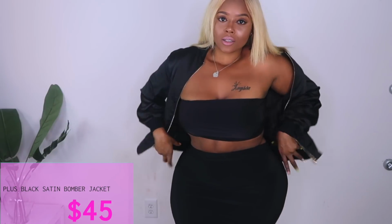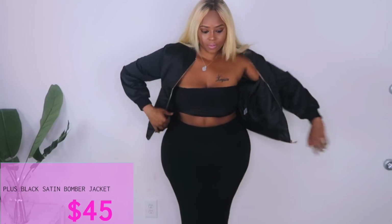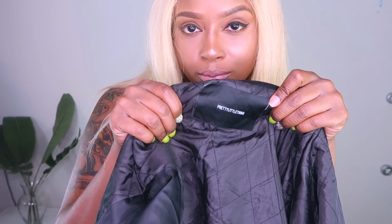But okay, dolls, so let's just get into this jacket. This jacket is well made. I mean, the construction is really nice. It doesn't feel cheap, it doesn't look cheap, and I love the fit. So bomber jackets should be slightly oversized, but at the same time, I don't always like to look really frumpy because I'm already very curvy. So I like when a jacket still gives me that look, but keeps control of my shape, if that makes sense. And this jacket is perfect for that.